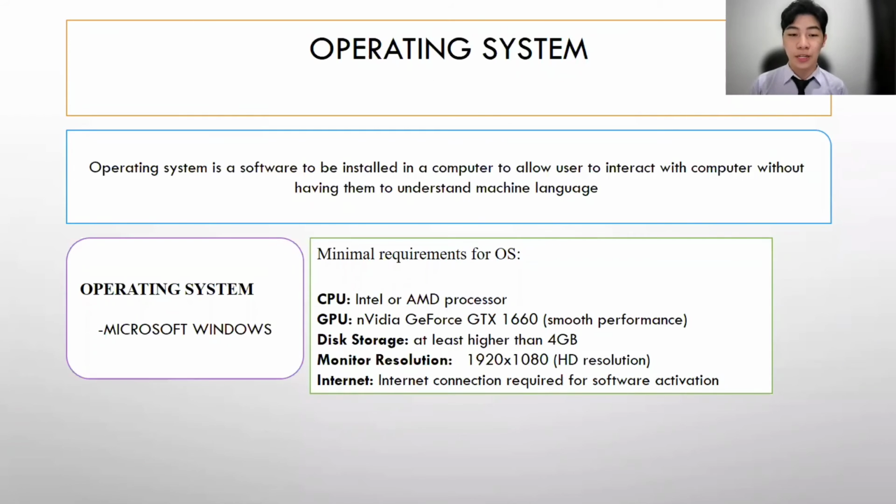Hi, I'm Edmund. I'm going to explain operating systems. An operating system is software that allows users to interact with the computer without having to understand machine language or binary numbers. The operating system that we recommend is Microsoft Windows.